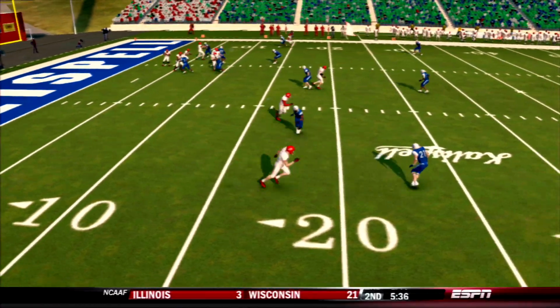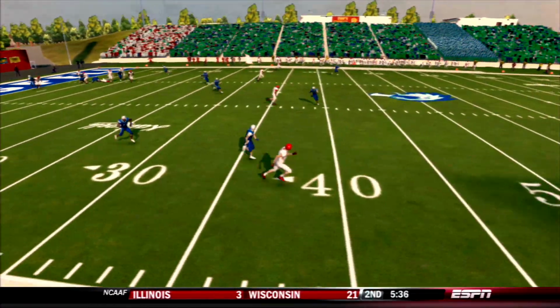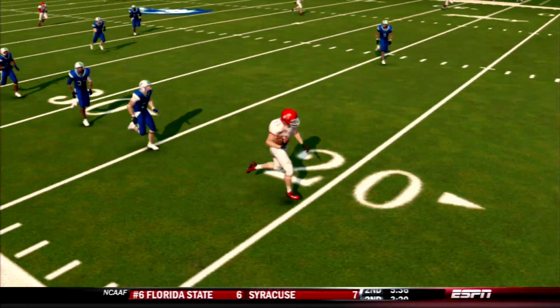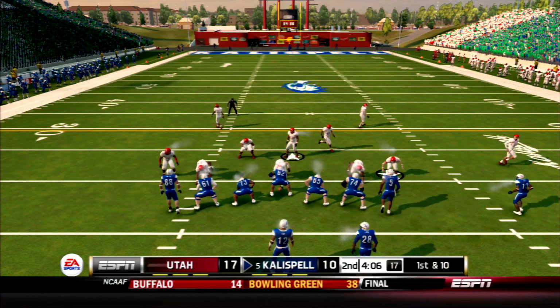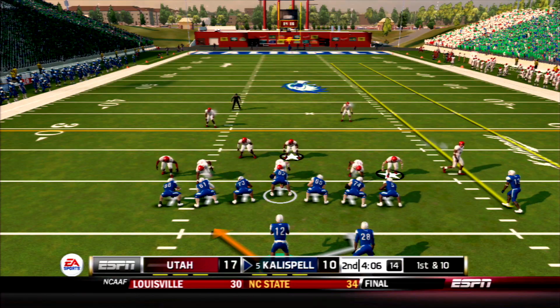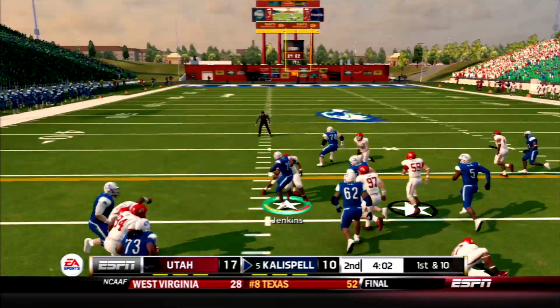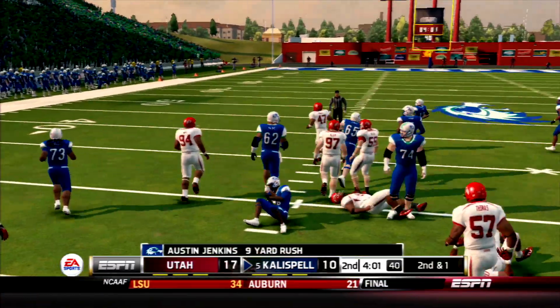Mcclelland was one of the players I was worried about today. He's one of the fastest receivers in college football, and Daniel Foster finds out what can happen when you're just a little bit out of position. 17-10 Utah, and Kalispell just has to protect the football here, coming off 2 straight picks.